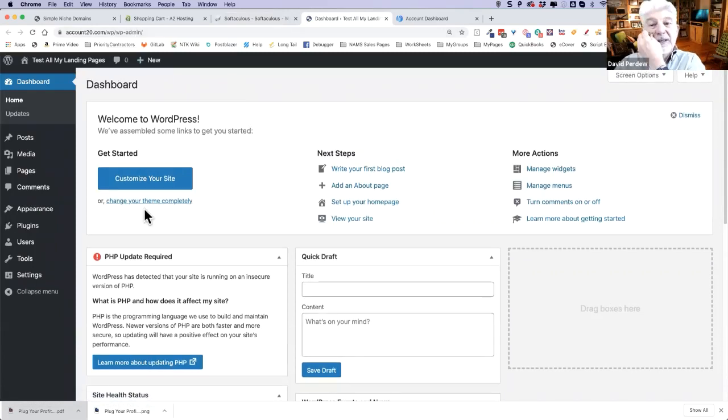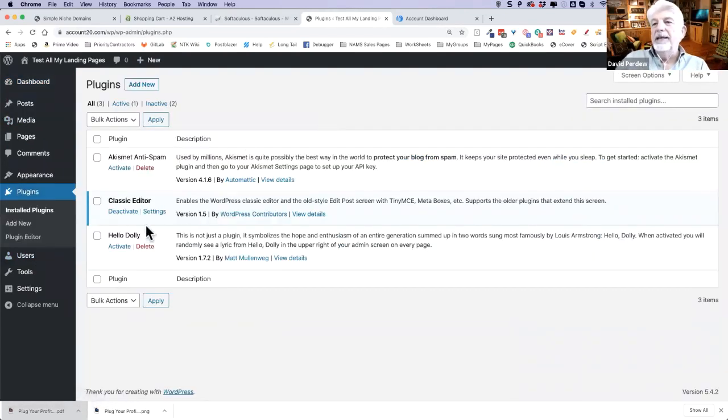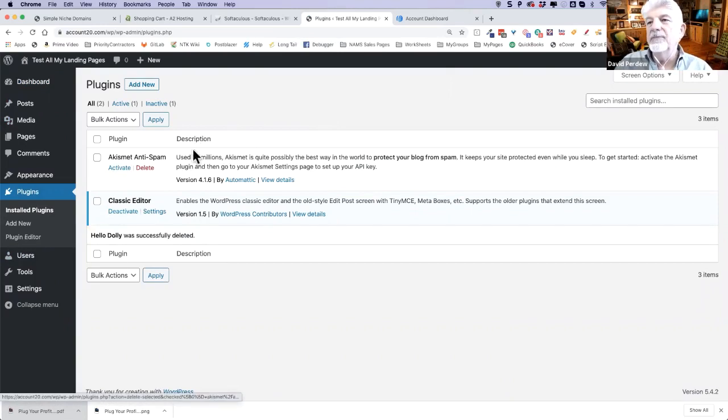Now, this is where we start downloading and loading all the stuff that we want to use, right? So the first thing I'm going to do is look at my plugins. What do I have? We have Akismet, we have Classic Editor, we have Hello Dolly, which is useless. We'll remove Hello Dolly immediately. And we have Akismet, which we would probably activate. I'm not going to do it right now, but you'll activate Akismet or some other kind of security system. First thing you should do is a security plugin. So the one we use is iThemes.